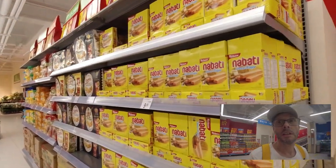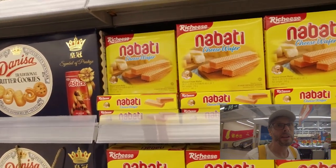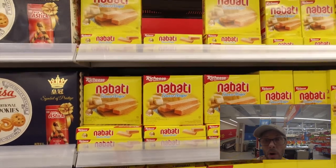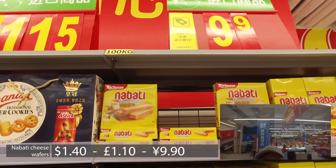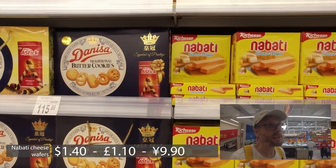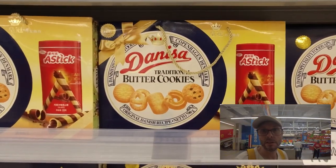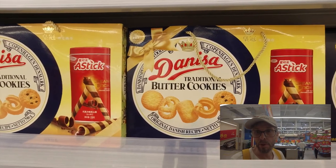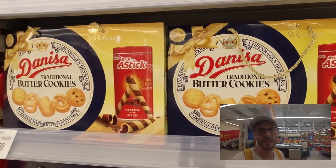This is another big brand that's popular here in China, Nabati cheese wafer. These are $9.90. Again, I've no idea if that's good or not. Maybe it is, maybe it isn't. This is really pretty popular. These Denisa biscuits there, butter cookies, they're based on a Danish recipe, but they're actually very nice.